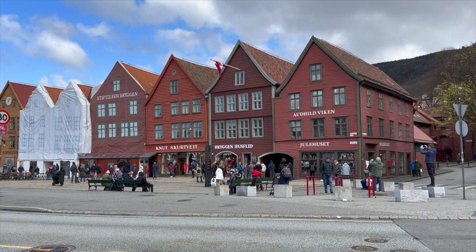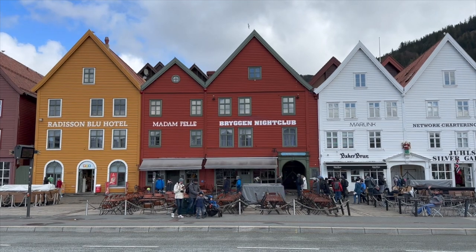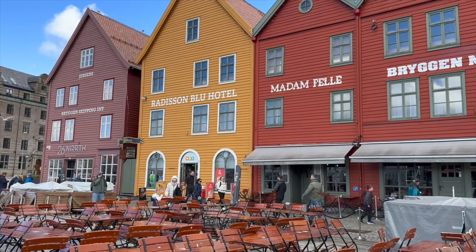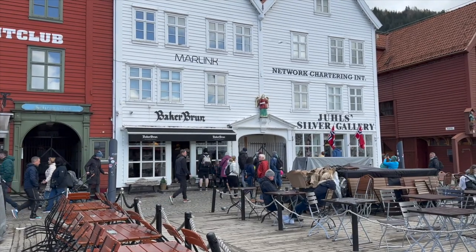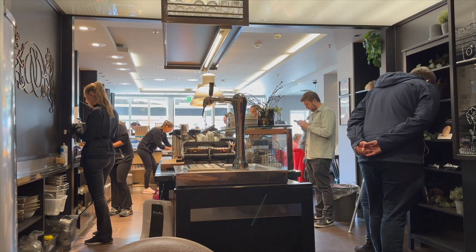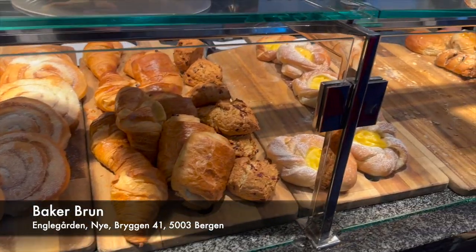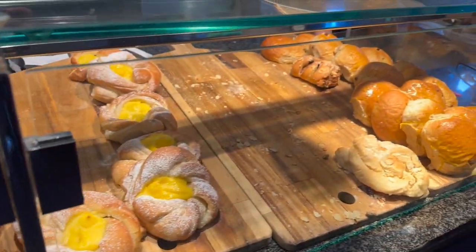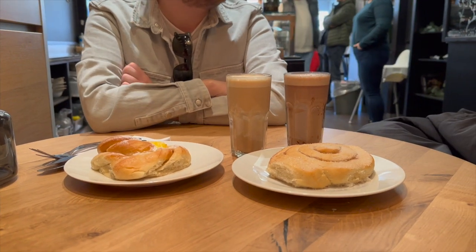And then we came back to the Bergen area because the marathon stuff had all been removed and we could actually see everything in its full glory, and it looked gorgeous. And we headed for some coffee and a pastry, as we like to do. We headed to Baker Brun, which was a very popular spot, very famous, and had a lovely cinnamon roll and egg tart with some mochas and caramel lattes. So tasty, so, so yum.